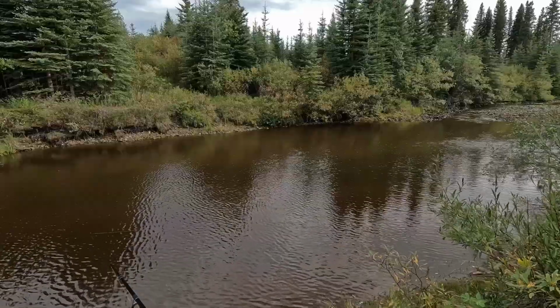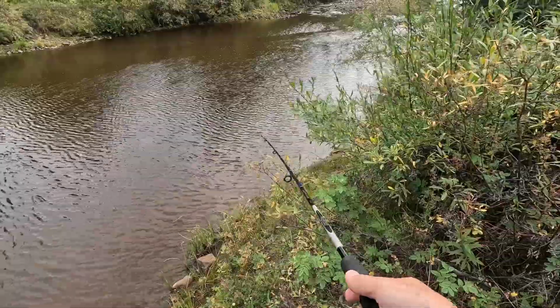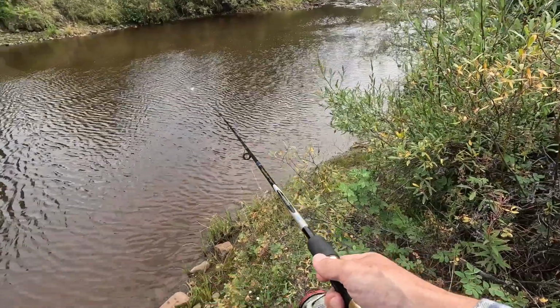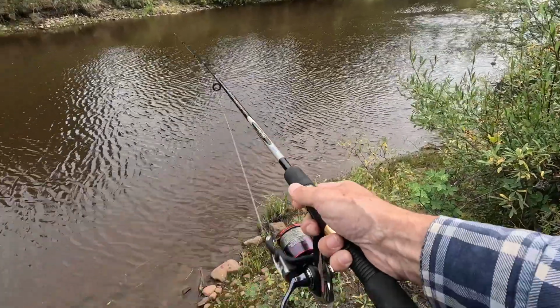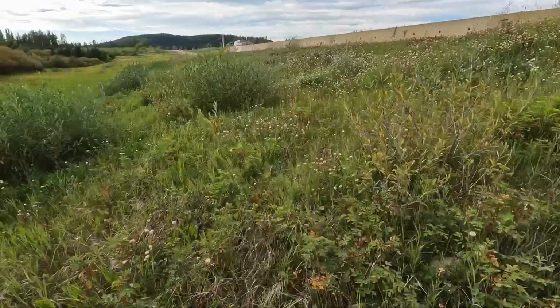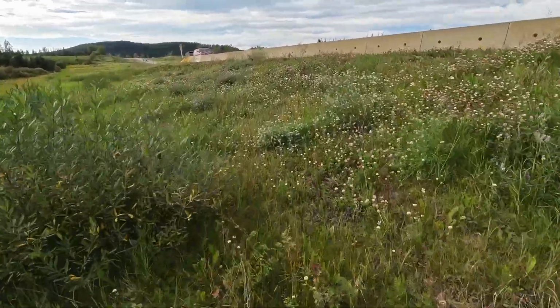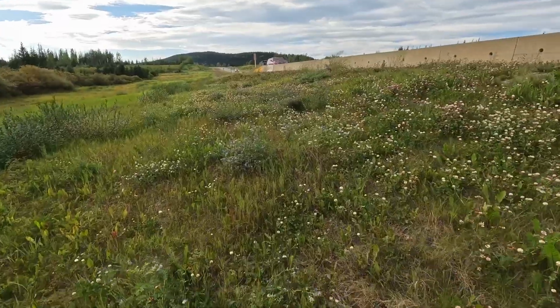Interesting. I just saw some fish rising there. Oh, had a bite there. Oh, that was definitely a bite. Yeah, he's got it now. Ha ha ha. On and gone. The walk of shame when you've not caught something again and you're walking back to the truck.